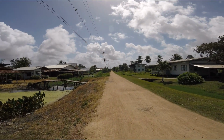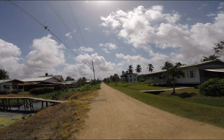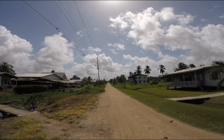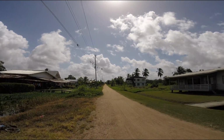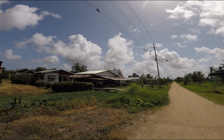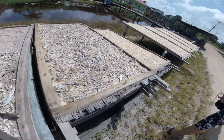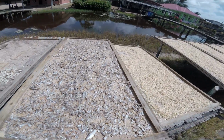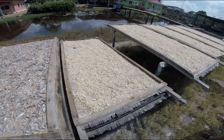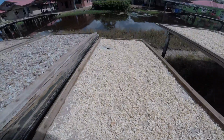It's funny, we've traveled only, I don't know, maybe 20 or 30 minutes from the big city, and here we are in this rural village. There's no roads here, you have to come by boat. So we have some small fish and little shrimps here that are out to dry. Oh, those are some very small shrimp. That's a big one.